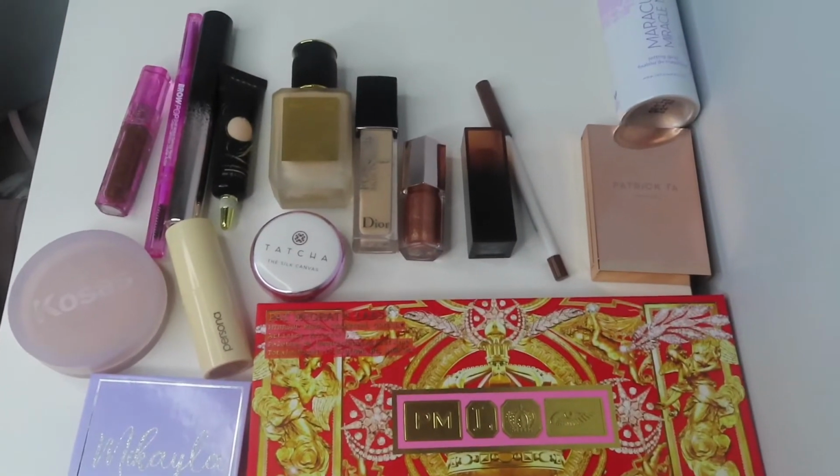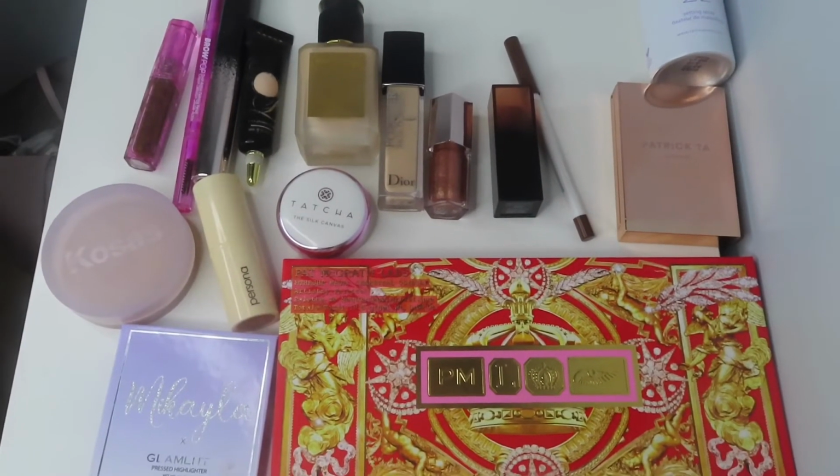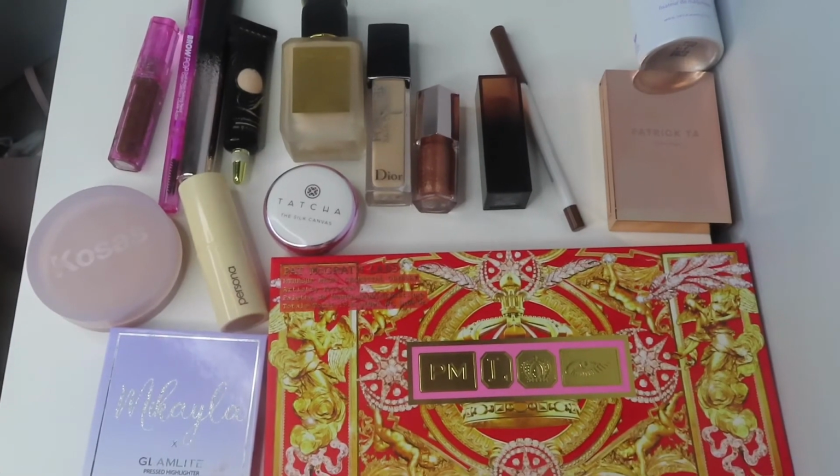So this is the overview of all the makeup that I will be using for the entire week. And that is everything for today's video.